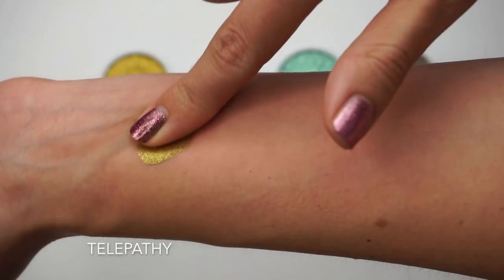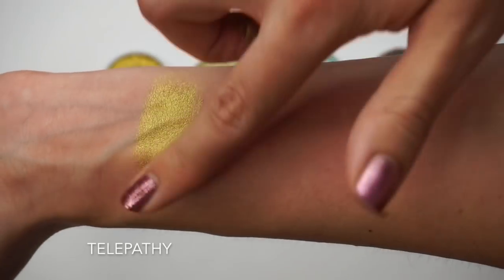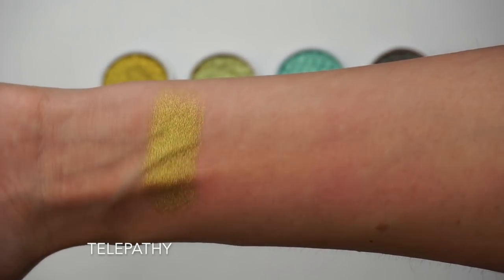So let's talk about Telepathy. This was released with one of their collaborations with Kathleen Lights. It was in her second little eyeshadow quad, Where the Night Is. This one is an ultra metallic finish. It's a really cool gold green type of shade. So stunning. I've never really loved a shade like this before, but this one just does something for me.